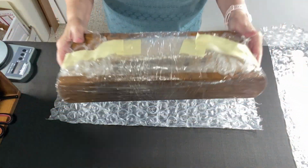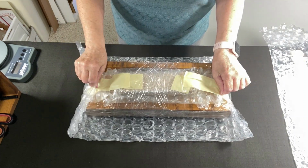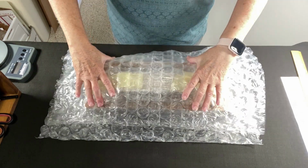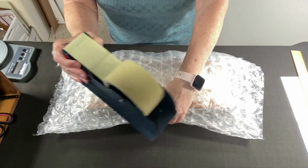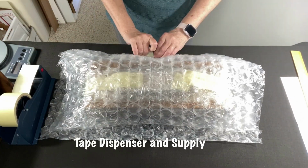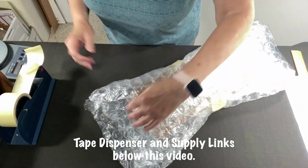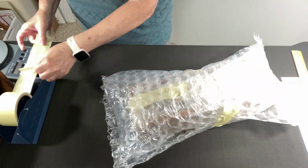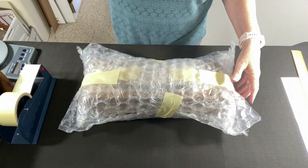First thing I'm going to do is just get it wrapped in some bubble wrap. It's quite long. It's about 16 inches long. I've got 2 sheets of large 1/2 inch. I'm just basically going to connect it here with some masking tape. There's no test tubes in here, just the wooden racks.